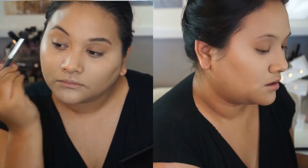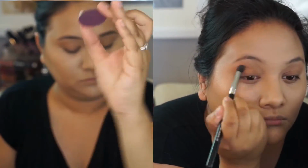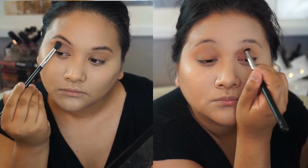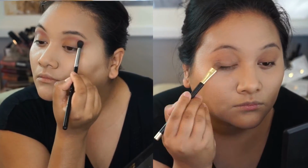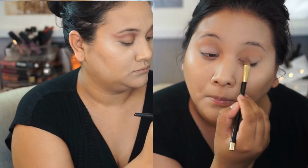Right now I am just using a transition color, the same transition color for both glam and natural, just so the makeup blends better on my eyes. I'm going in with an eggplant purple for my glam side, so you can really see the difference, versus on the natural side I'm using a muted neutral brown, so it looks very natural and almost as if I'm not wearing any makeup, but it still looks flawless.